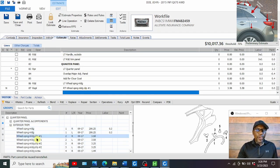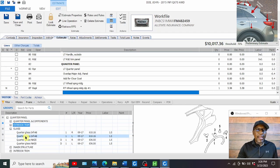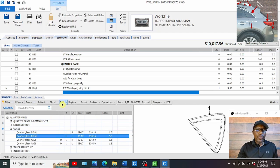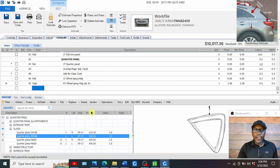All right, then what else do we need to do to that? The quarter glass. We need to R&I the left quarter glass, so we're going to R&I. Oh, we get a box. It says R&I is not available. Use R and R time. Now we look at the bottom down here. It does tell us that that quarter glass cannot be reused or installed. So we're going to cancel that. We're going to replace the quarter glass.